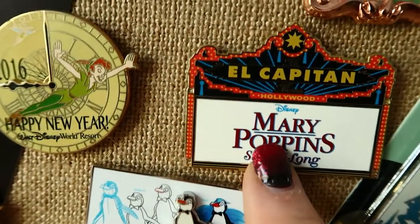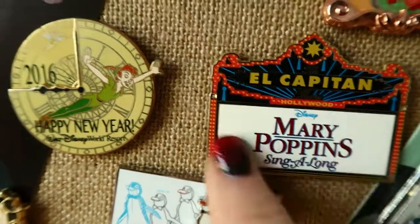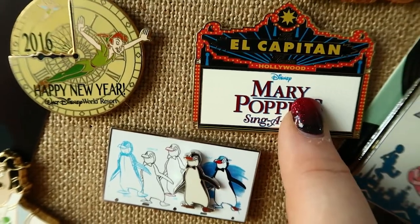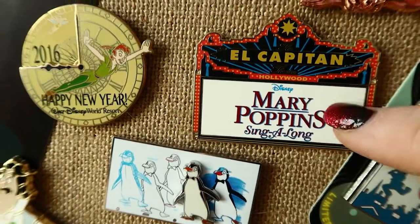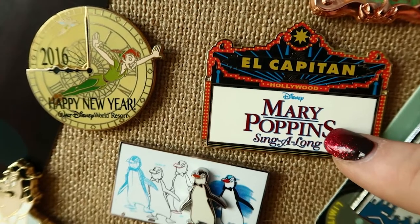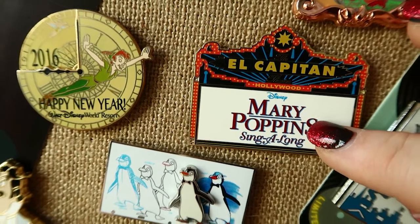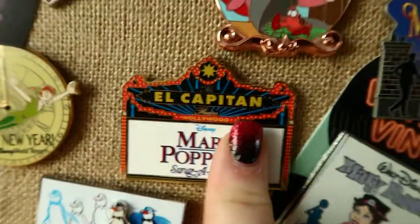Then we have the El Capitan Mary Poppins sing-along, which I got from a mystery box. Oh gosh, what are they called? Pin Trading Monthly or something. I'll link it down below. I really like them, but they have been on hold since April, and I finally had to get a refund from them because it had been enough months. I'm really hoping that they come back soon, though.